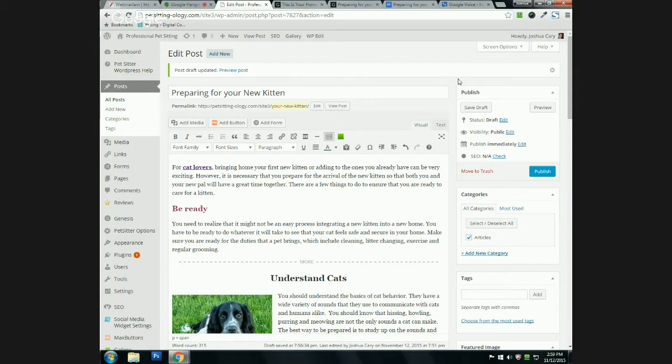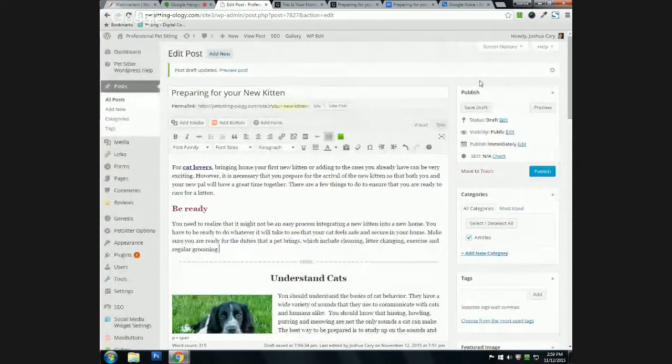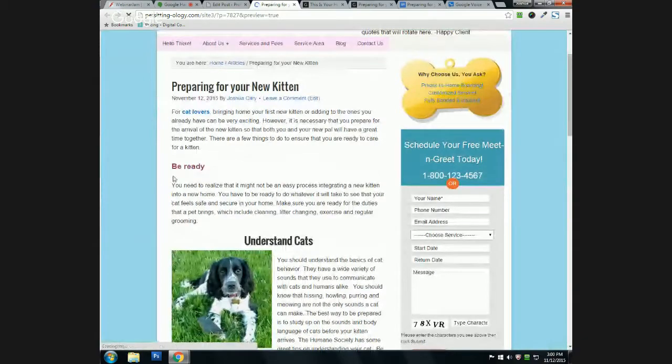All right. So the final piece of the puzzle on this post page is the publish window here in the top right column. You can save your draft, which WordPress does autosave every few minutes, but occasionally you want to click save draft, especially when you're done writing. And over here, you have a preview button. After you save, you click preview and it'll open up a new tab and show you a preview of what it looks like.